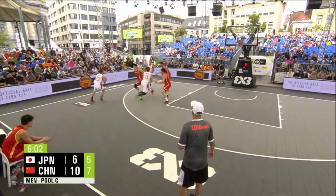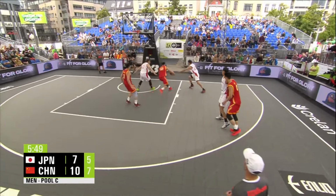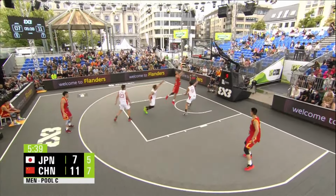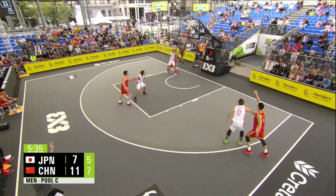Yasuoka makes the move. Oh, nice setup for the lay. Zhu, oh, missed it point blank. Zhu gets it back, and that one drops in. The feed down to Zhu. Zhu will swing it. Yan.